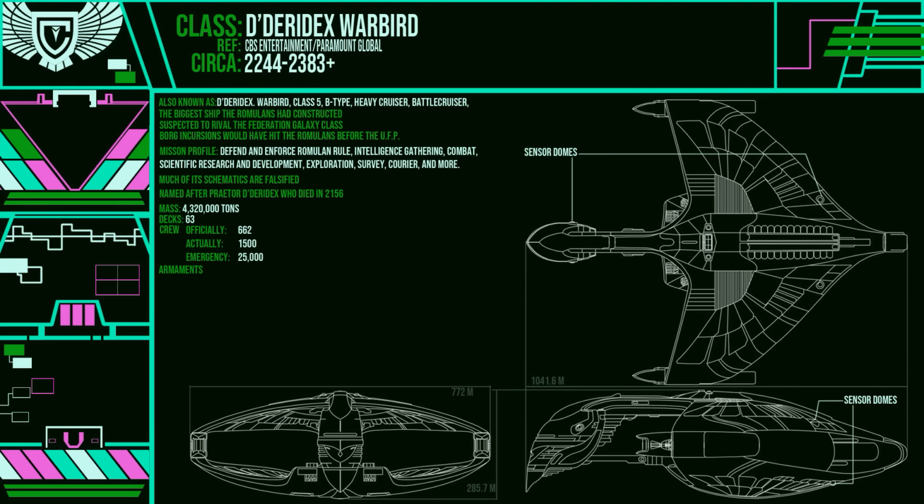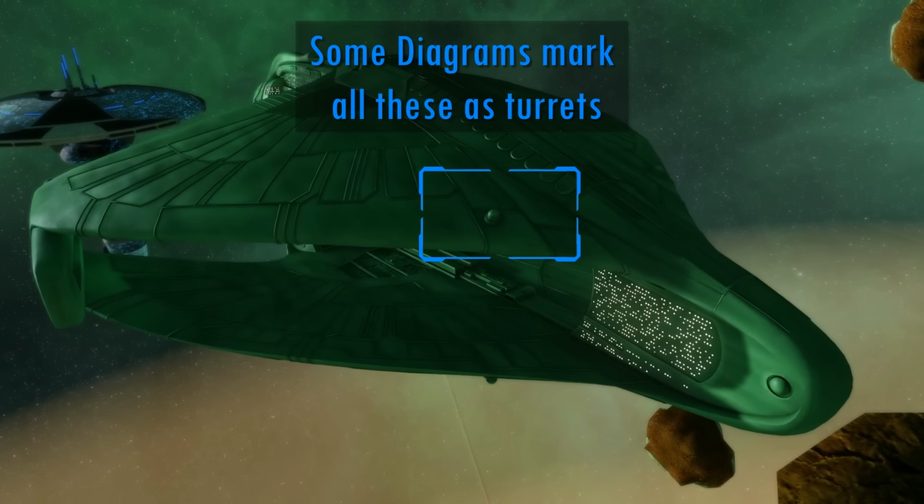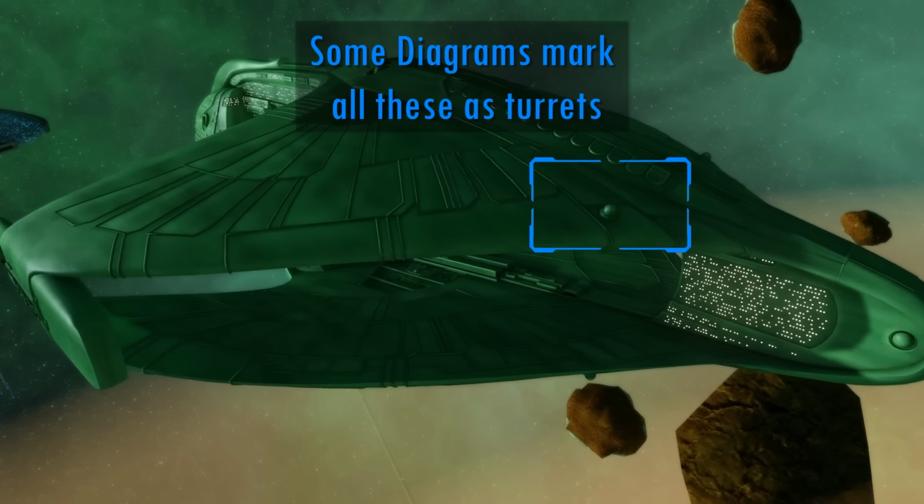Despite this, it was only armed with 6 disruptor cannons, capable of beam or pulse fire each, and only 2 torpedo launchers, which were capable of handling variable payloads. Of course, this is allegedly, and I suspect that they had more armaments.